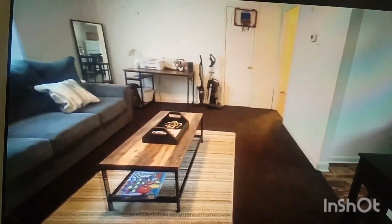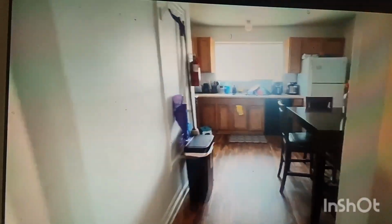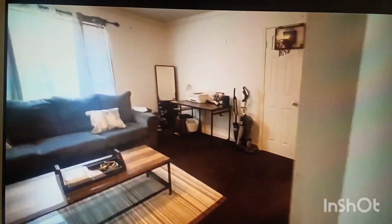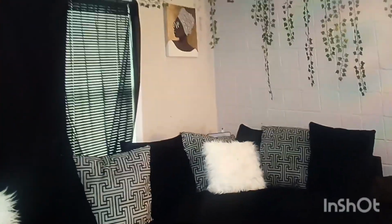All right, y'all, as y'all can see, this is the project house tour, basically just getting started. Here's the kitchen right here. Got a nice table, very spacious kitchen. This is the living room. Right here is where the bathroom and the bedrooms are. And yeah, y'all, she got a nice closet. Here go another living room. Got some good furniture, nice curtains. She got the greenery on the wall. Got a nice picture. Yeah, y'all, this is it.